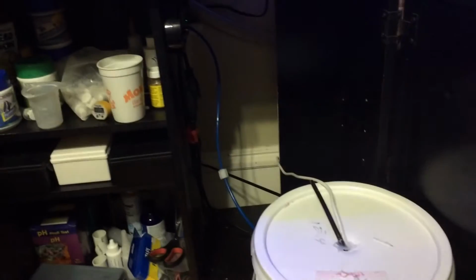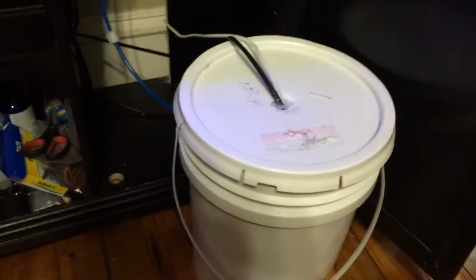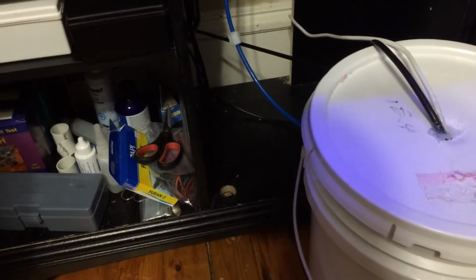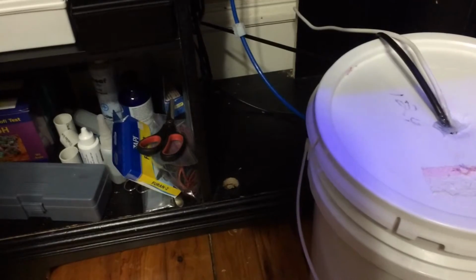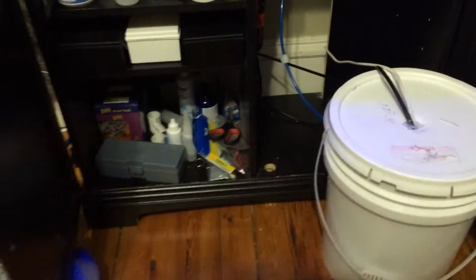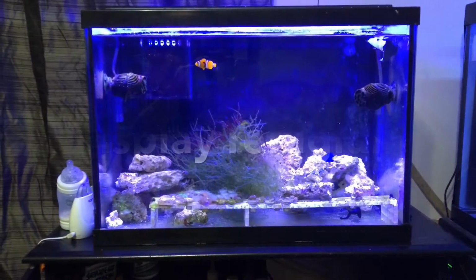I decided to add a second filter sock, so now there's one for the display tank and one for the display refugium. Big shout out to my boy Mike Haynes for sending me a float valve, and I got it installed and I now never have to top off my RODI again. I've also drilled a hole here through the floor and I'm ready to install my water change line.